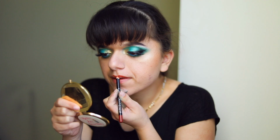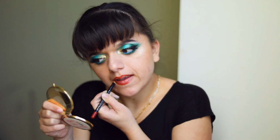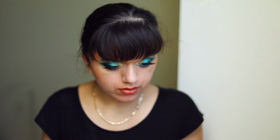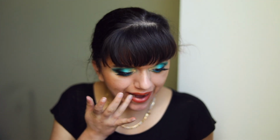And for lip liner, I'm using the LA Girl lip liner in the shade Sienna. On top, to give a little bit of an orangey brown lip, I'm putting on a clear gloss. The gloss that I'm using is the Fenty Gloss Bomb in the shade Diamond Milk.